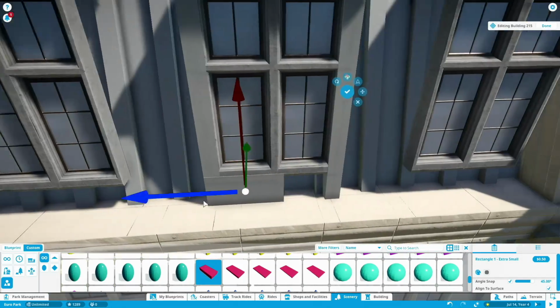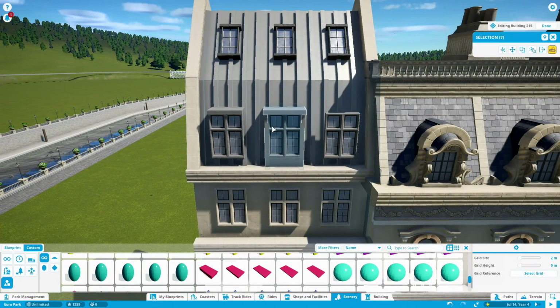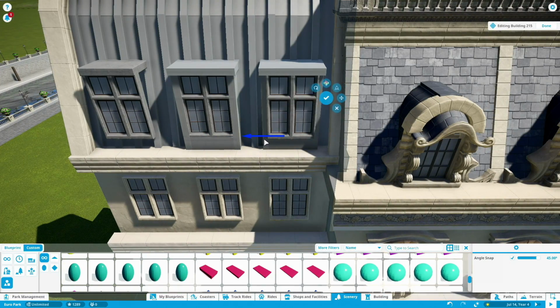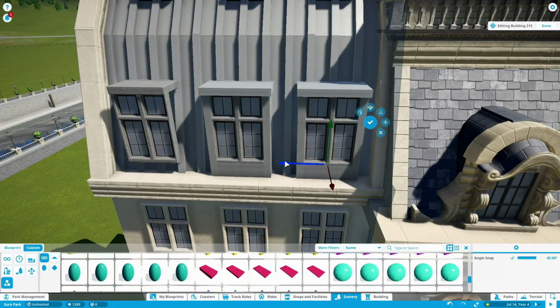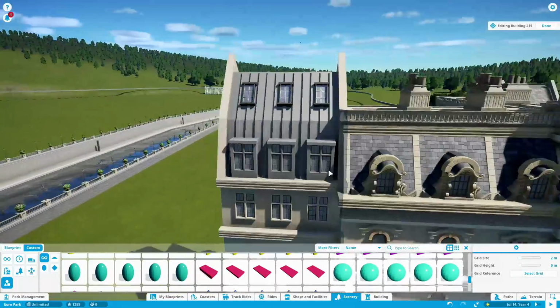Boxy dormer windows on top, and then there's kind of those skylight windows up above that that I think really add a unique feature, and definitely you see in a lot of buildings in Paris.